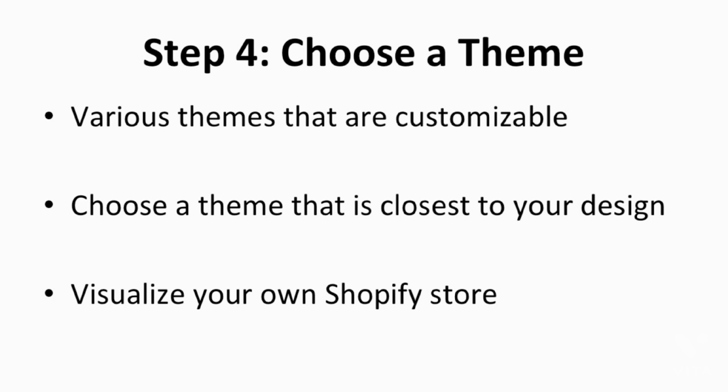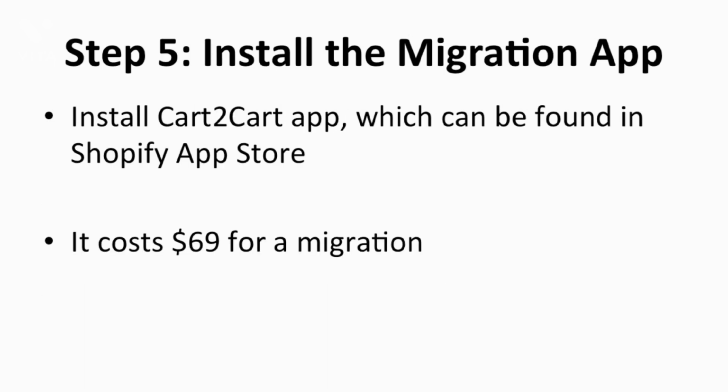There are a number of templates available on Shopify. I'm sure you'll find one that works for you. Templates make it easier for you to visualize what your own Shopify store will look like. The previous steps are all about setting up your Shopify account and designing your store. Your store migration hasn't taken place yet.